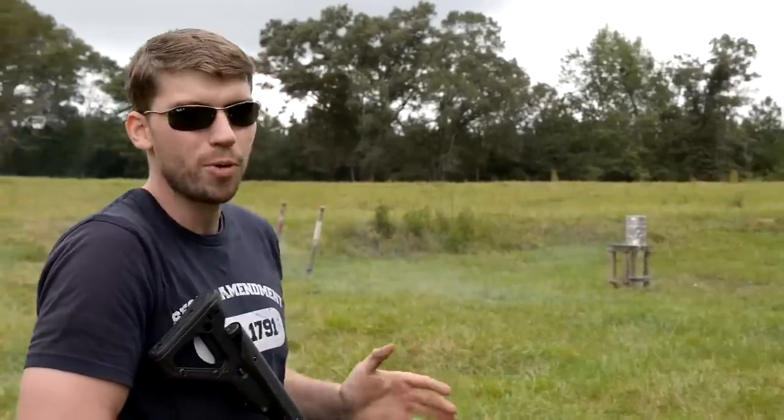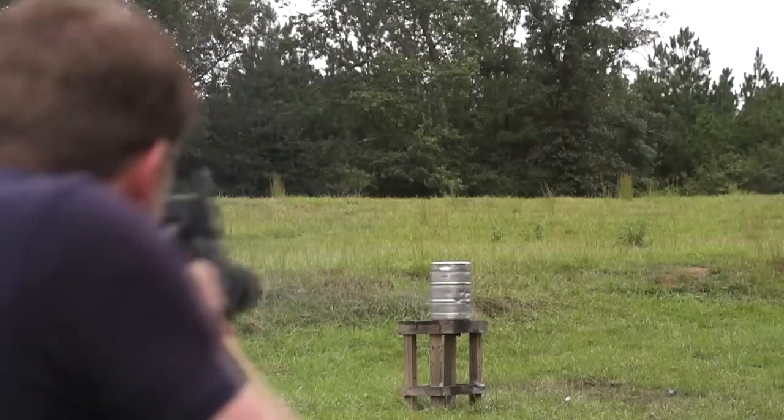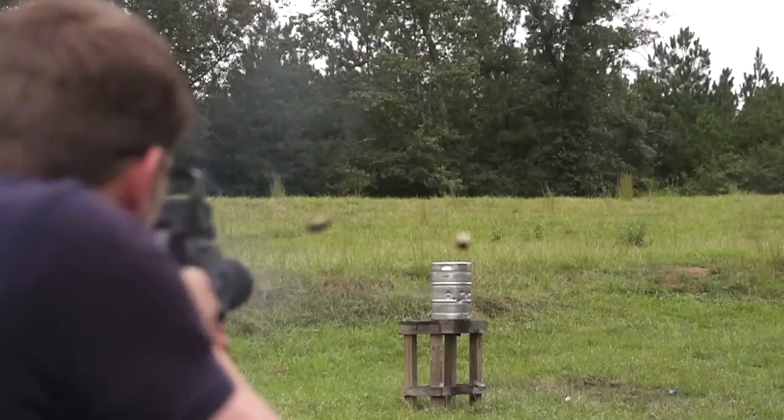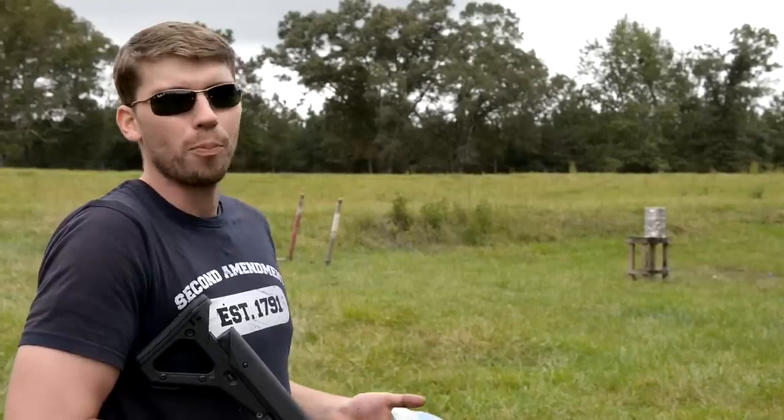So I don't know if the camera was able to catch all of that, but I definitely saw a couple of rounds skimming off to the left, skimming off to the right. Keep in mind, because not everyone knows what bullets do when they hit things. They're like rubber balls, they'll bounce.